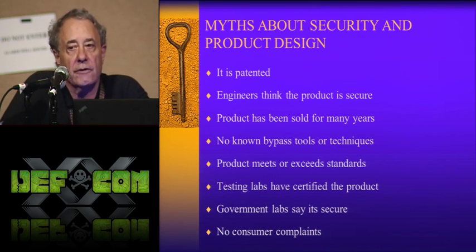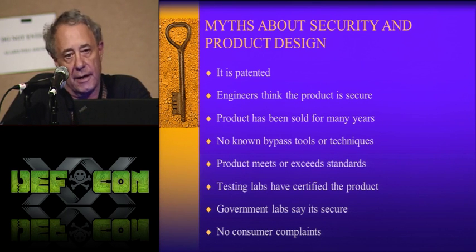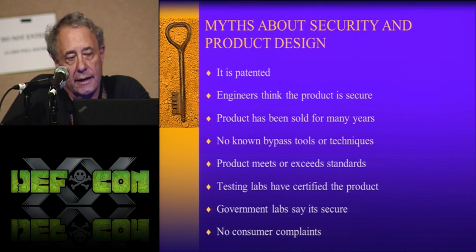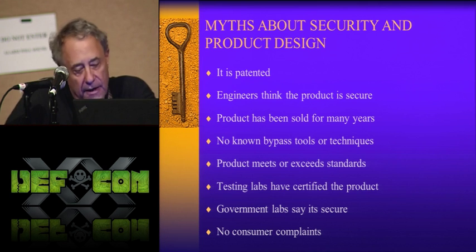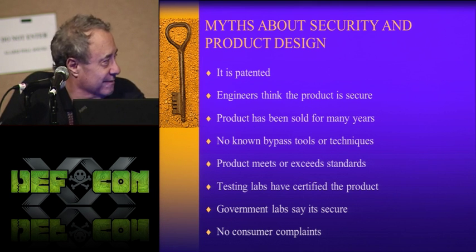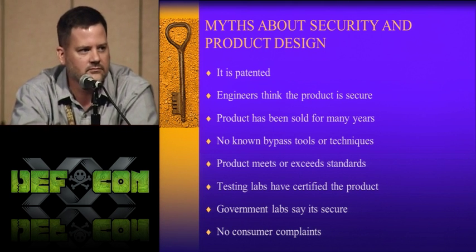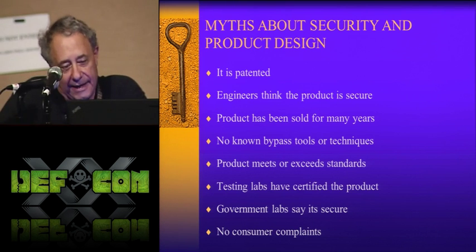Just because they tell you that a lock is certified, for example, Kwikset, one of the most popular junk locks in America. There's millions and millions, maybe 1 billion of them in the United States on doors. They're junk. And we can open them in 15 seconds with a 4-inch screwdriver. Yet they have the highest commercial grade of security you can get, grade 1, 15 seconds. In our world, that doesn't hurt the lock, but in our world, that's not security. The government labs say it's secure. Matt? So we'll see that in a few minutes. Yeah, okay. And no consumer complaints. That's great. That means it's secure.